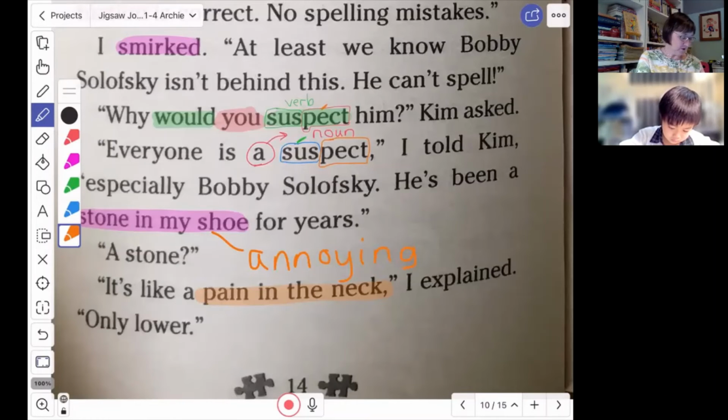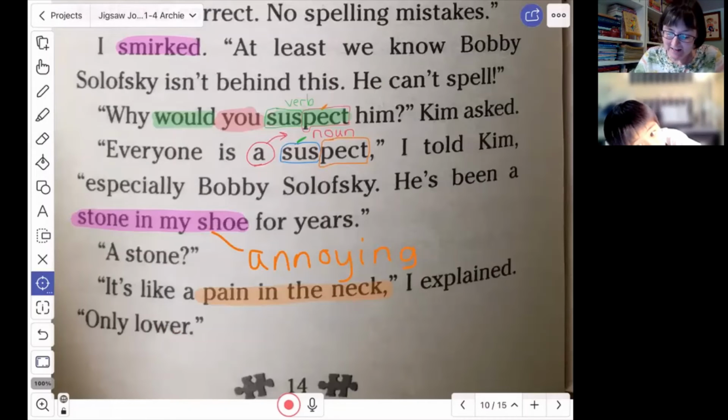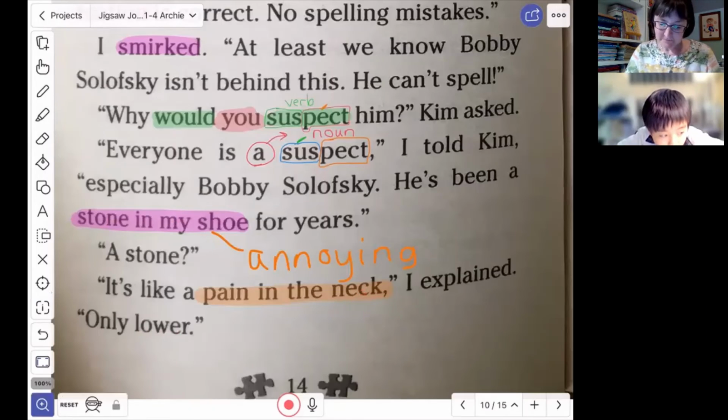And when he says only lower, he's just making a joke of, okay, go from the neck to your foot. Because the foot is lower than the neck. But this is also just a joke because this doesn't make sense since this is not about a shoe and this is not about your neck. Okay.